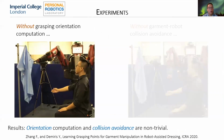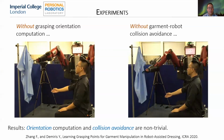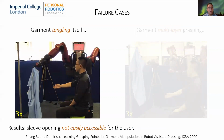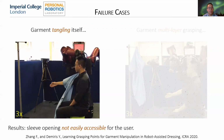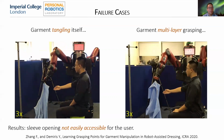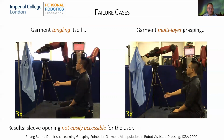Here we show that when we do not consider the grasping orientation computation and garment-robot collision avoidance, the grasping and dressing may fail. We also have some failure cases. The garment can tangle itself during the process of the robot approaching the user. And also the robot can grasp multiple layers of the garment. These cases make the sleeve opening not easily accessible to the user.